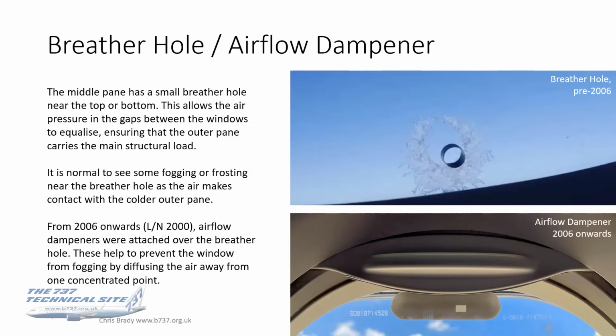So this equalizes the pressurization, thereby transferring the pressure loads onto that outer pane. Now, in doing so, air is going to move from the gap between the inner and the middle, and the middle and the outer, and that air will be at a different temperature and humidity to the air in between the outer and the middle, and it's being forced through a small hole. Those of you familiar with physics might remember Bernoulli's theorem about what happens to temperature when you force a gas or a liquid through a small hole. It drops. So you will see some fogging or frosting near the breather hole as the air makes contact with that cold outer plane, and you've got a bit of Bernoulli going on as well.